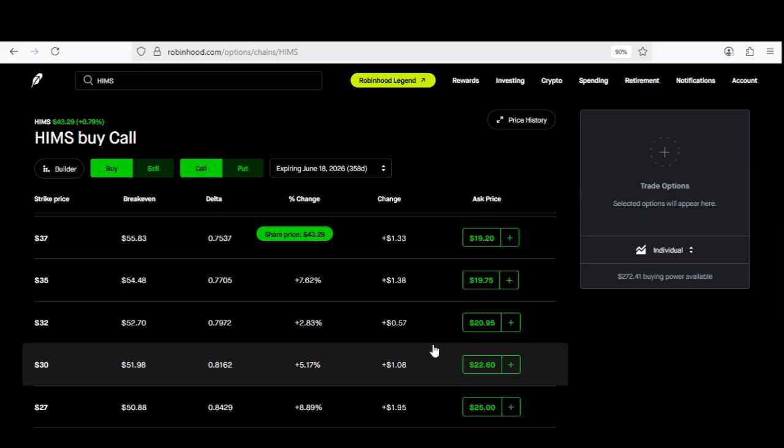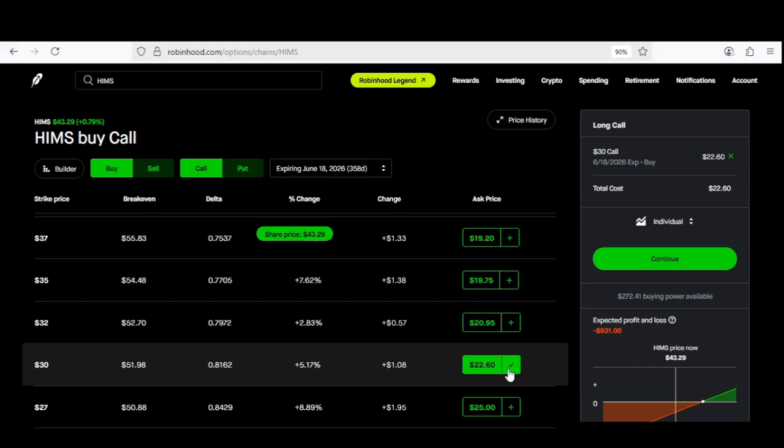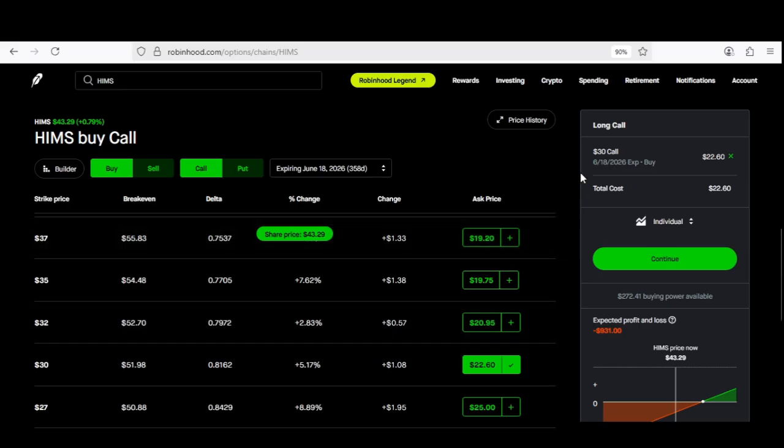Now, this is a buy option strategy. So with a buy option strategy, I'm going to have to pay. The amount I'm going to have to pay is going to be $22.60, or in the real world, that's going to be $2,260. And that's simply because each option contract contains 100 shares. So you simply multiply your price per contract by 100, and that's going to give you $2,260. This new option strategy is going to be known as a long call option strategy.